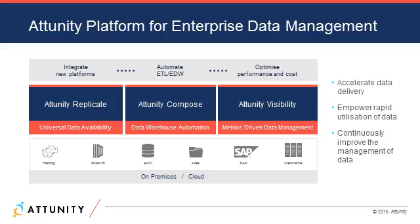Attunity Compose is a model-driven data warehouse platform. It's an automation engine for automating the creation of data warehousing, data marts, and creation of that, running on traditional OLTP systems, but really is automating the value of BI or analytics.